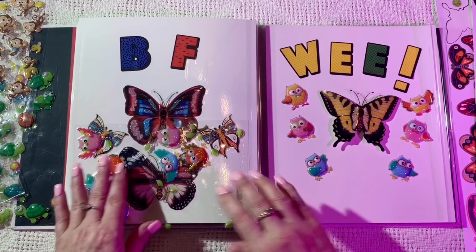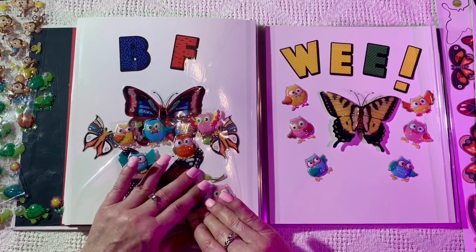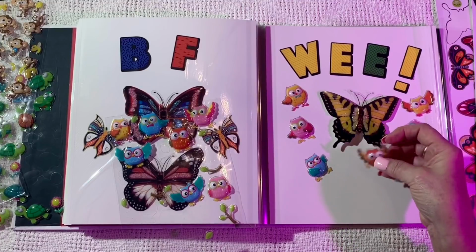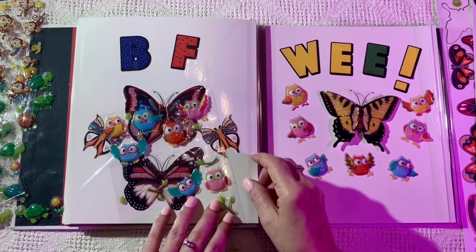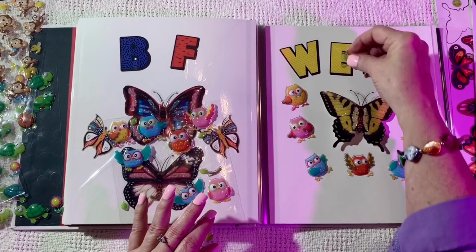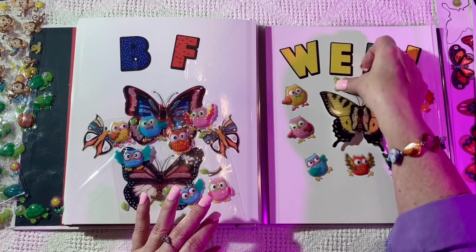What? I didn't fake you out with my little owl sound. I love owls. The sound of owls is spooky. But it's beautiful too. Mournful in a way. Alright, let's put some tree branches up here.